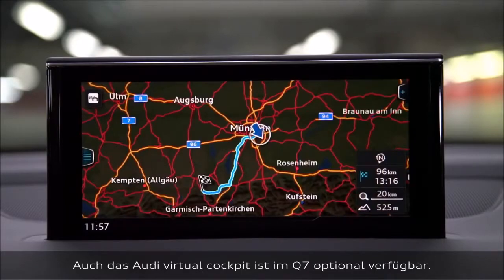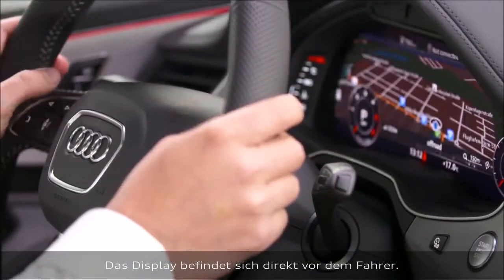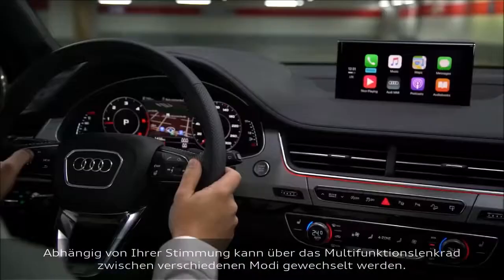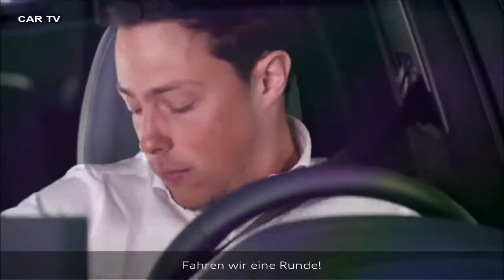The Q7 comes with an optional virtual cockpit, the TFT display directly in front of the driver, and depending on your mood, you can use the multifunctional steering wheel to switch between classic and infotainment-based modes. Time to take you for a drive.